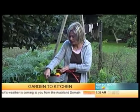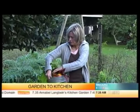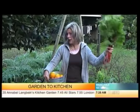What have you got in your bucket there? In my bucket, I've already picked the windfall oranges from the orange tree over here, and then I've just picked a big bunch of rhubarb, which I'm going to stew up. We've got porridge and rhubarb for breakfast, and then I thought we'd make some fried rice.